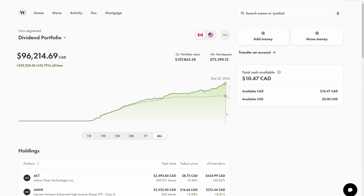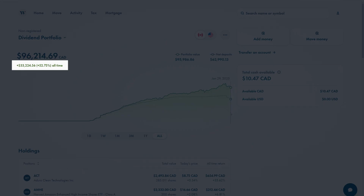This can be seen if I hover over the chart, and you'll see on December 25th is when this account was at its all-time high of $107,863 with net deposits of $73,390. If I move the mouse over now to the current day, you'll see that the net deposits have now decreased to $62,990. In going through with this process, I've realized that the all-time returns on Wealthsimple are going to look a bit inflated as I move more funds over to the TFSA.